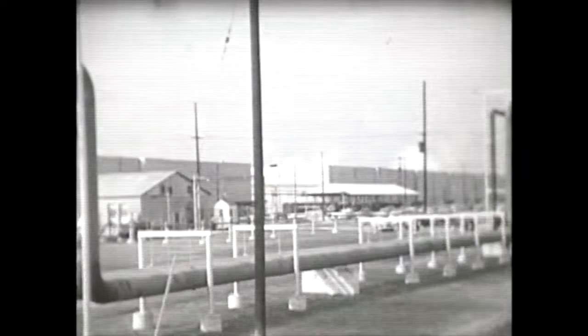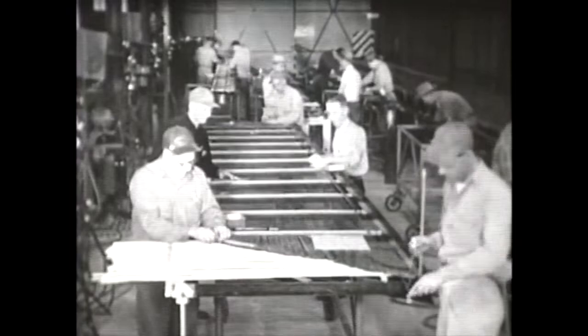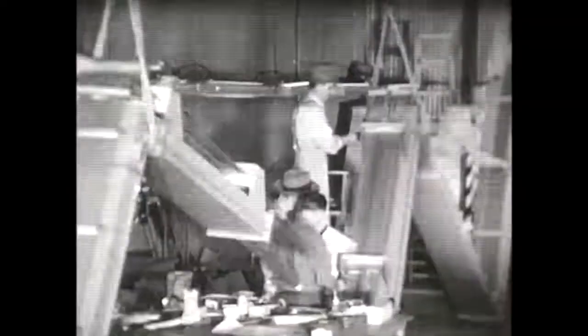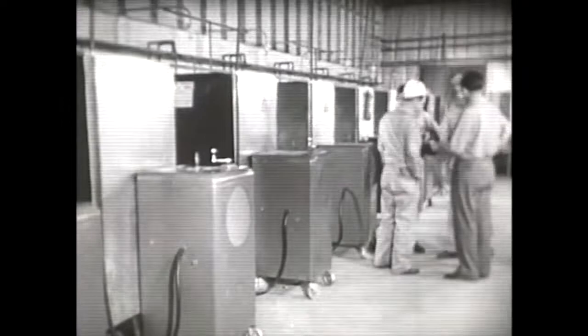More than 600 miles of piping and 1,000 miles of copper tubing were installed in the plant. Great savings in time and money were made by prefabricating more than 100,000 individual piping assemblies and 225,000 pipe hanger assemblies. Welders had to pass rigid qualification tests to determine the type of work they were qualified to do.